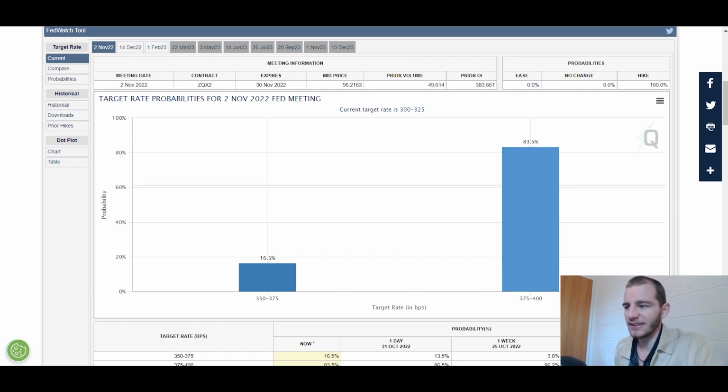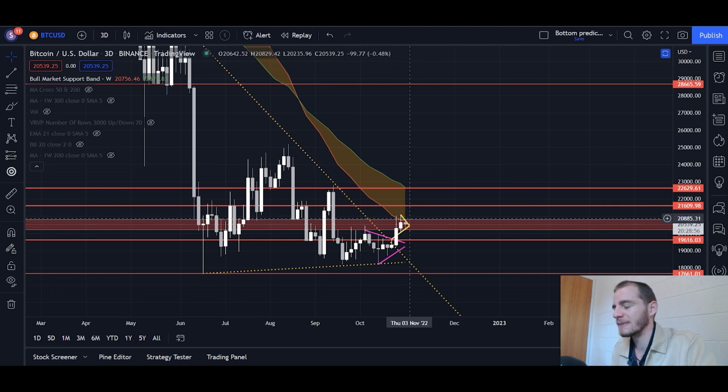If we do see a 75 basis point hike, it is highly likely, relying on historical data, it's not certain, but it's very likely, that if we see a 75 basis point hike as expected, we will reject off of 20.8K, because that is what the TA suggests we do.